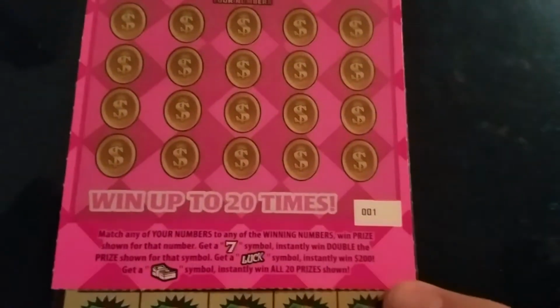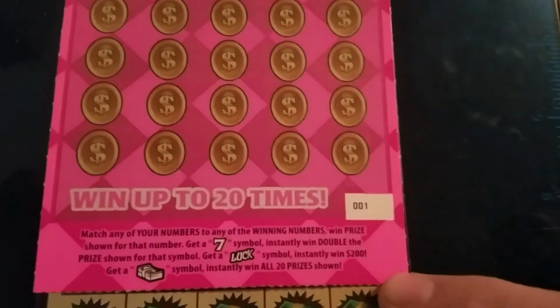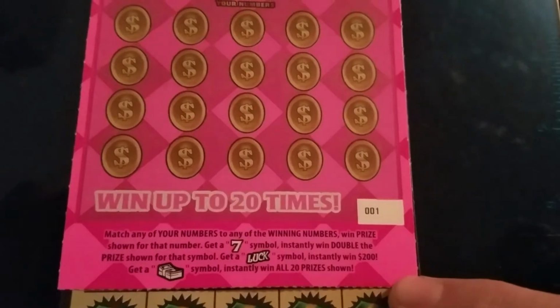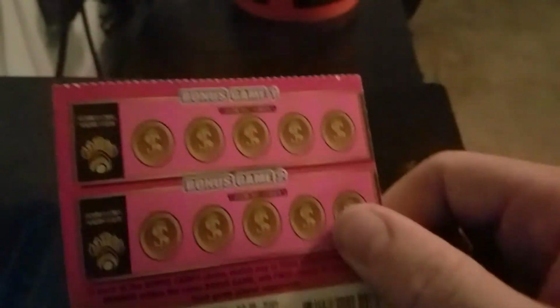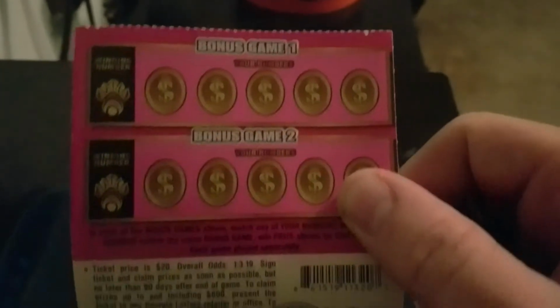This Lady Luck 7 is a matching numbers game. You get a 7 symbol and win double the prize. Get a luck symbol, win $200, or get a stack of cash, win all 20 prizes. Overall odds is 1 in 3.19. You also got bonus games on the back.